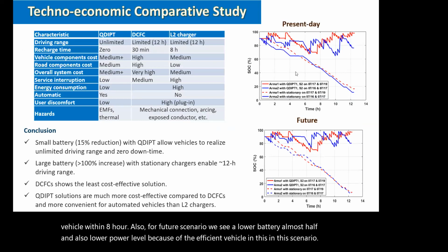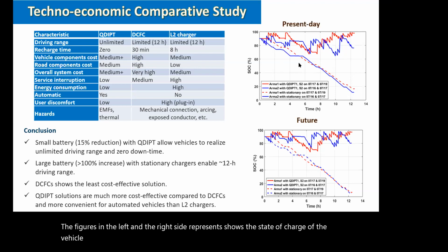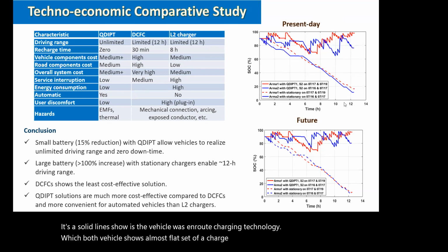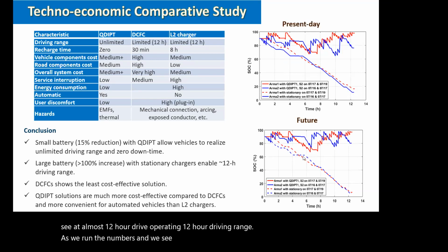So this is a comparison between the 3 options: en-route, DC fast charging, and level 2. The figures on the left and the right show the state of charge of the vehicle, considering the 3 technologies. One figure for present day and the second figure for future assumptions. The solid line shows the vehicle with en-route charging technology, where both vehicles show an almost flat state of charge profile, and this runs for 12 hours. However, for stationary technology, whether level 2 or DC fast charging, we see almost 12-hour driving range as we ran the numbers. And we see similar performance if we consider the future scenario.